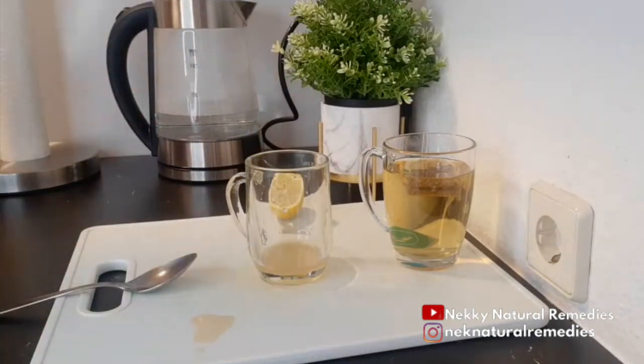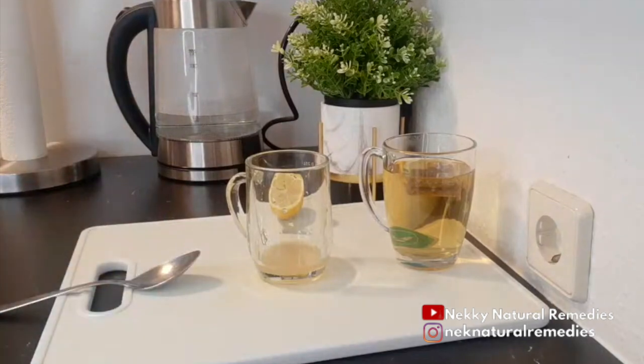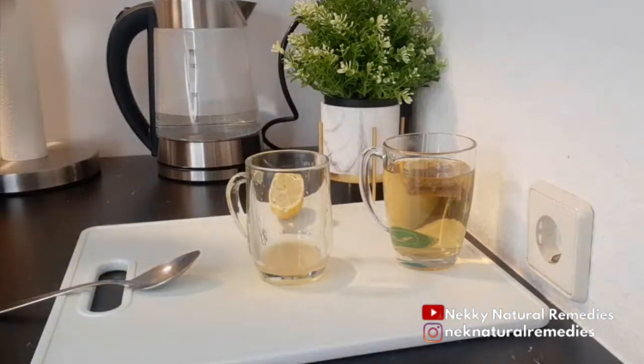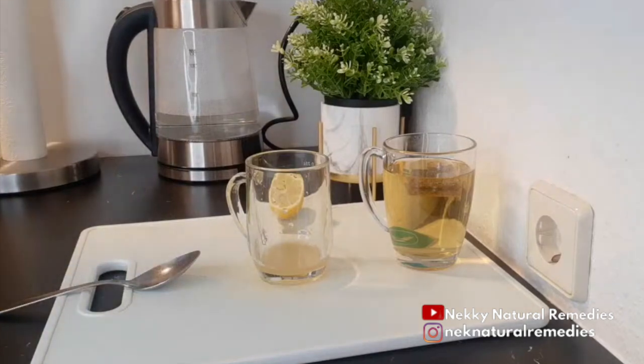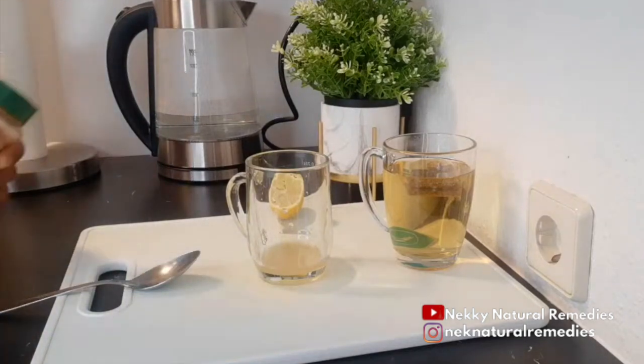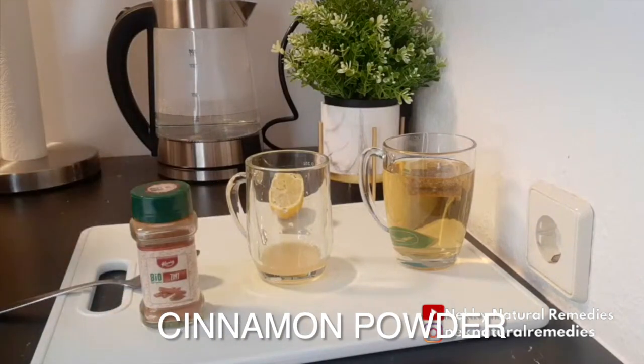And after the apple cider vinegar, we still have one thing I'm going to be adding there, which will sweeten the drink, which will help you to lose weight, which will regulate blood sugar level, increase metabolism of glucose that prevent fat storage in the body. And that is cinnamon powder. Here is my cinnamon powder.